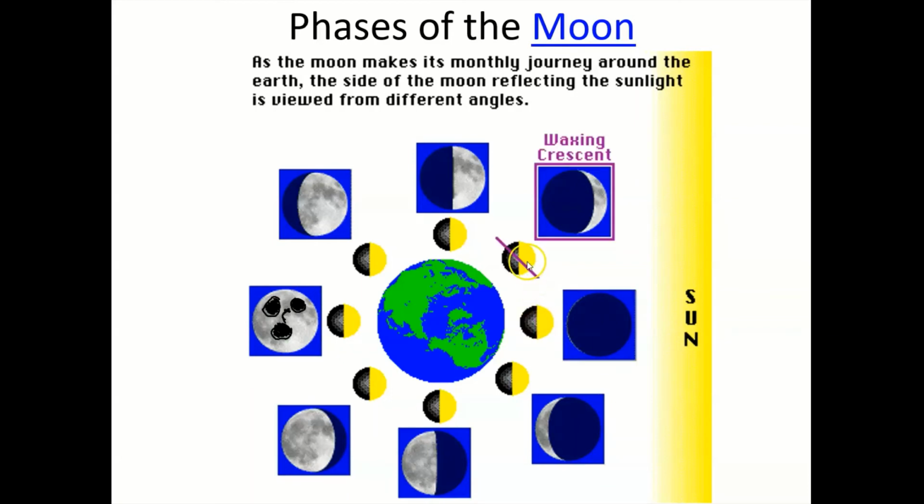Now as the moon moves further around, notice now there's a tiny sliver of the moon that's lit up that is pointing towards the Earth. Here, let's see that sliver again as the purple line comes up. When that sliver is visible, I see this shape. It's called the waxing crescent. The waxing part means that more and more of the moon is going to become visible.